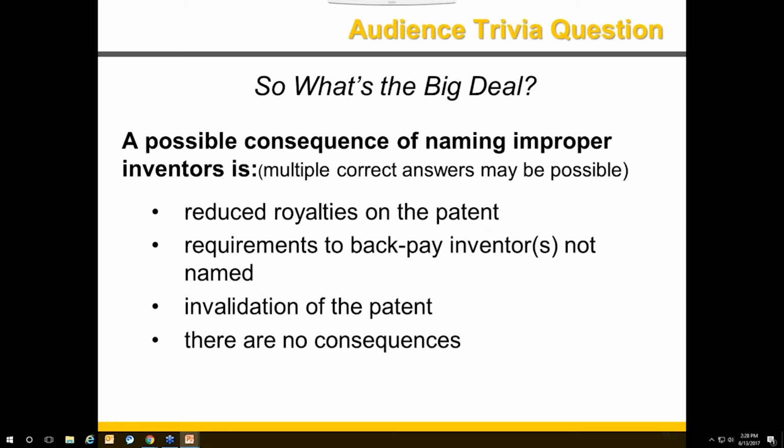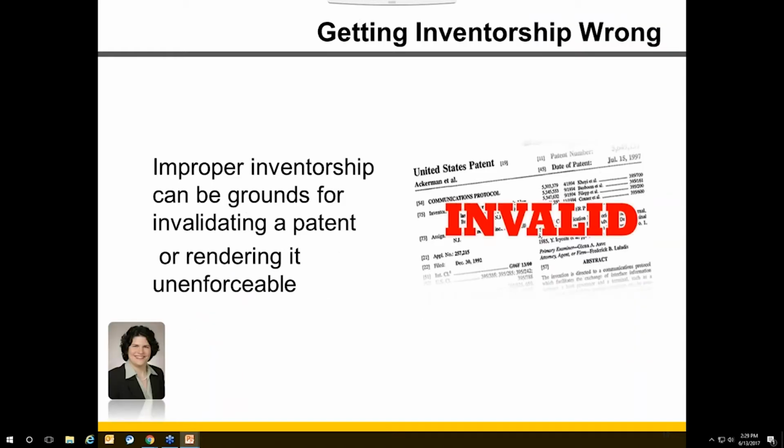Each of the three choices that the audience picked could be potential consequences of having inventorship wrong. Obviously, it depends on the facts of the situations, but basically all three of those could be possible consequences. And so the one that I think the bulk of the audience got was that improper inventorship can be grounds for invalidating a patent. Because all persons who conceived of the claimed subject matter must be named as inventors, if the inventorship is incorrect and ultimately not corrected, the patent could be held invalid.